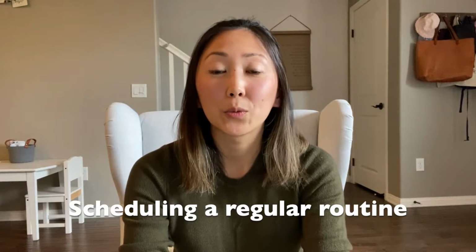Scheduling a regular routine. Now, this is a really great one because having a regular routine like breakfast, getting dressed, brushing your teeth, an activity, going for a walk, the list goes on and on. Having that regular routine sets them up for what a school schedule would be like. Now, you know that when school starts, I don't want to say it's a rigid schedule, but it's a regular schedule. You've got to get there at a certain time.